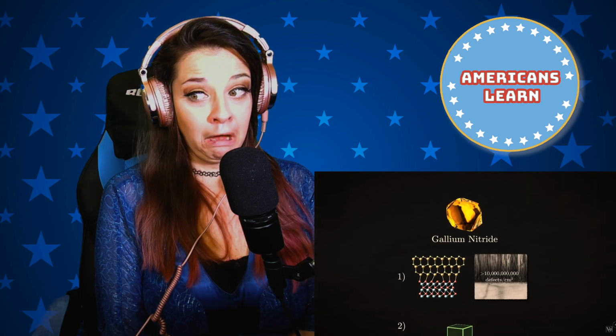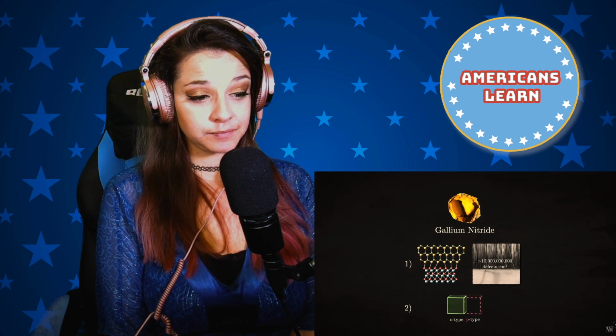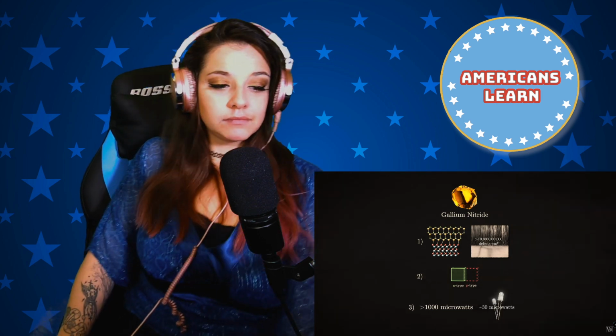This resulted in higher defects, over 10 billion per square centimeter. The second problem was that, like zinc selenide, scientists had only ever created N-type gallium nitride using silicon. P-type was elusive. And third, to be commercially viable, a blue LED would have to have a total light output power of at least 1,000 microwatts. That's 2 orders of magnitude more than any prototype had ever achieved.